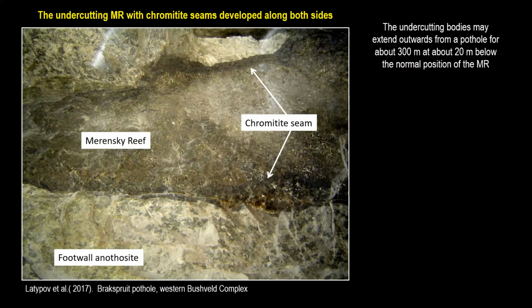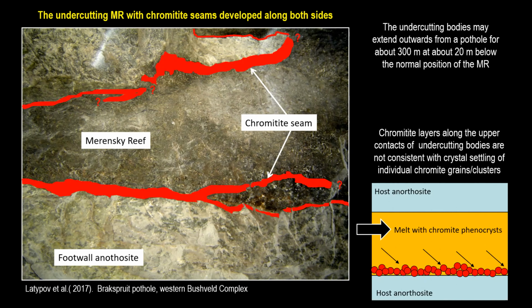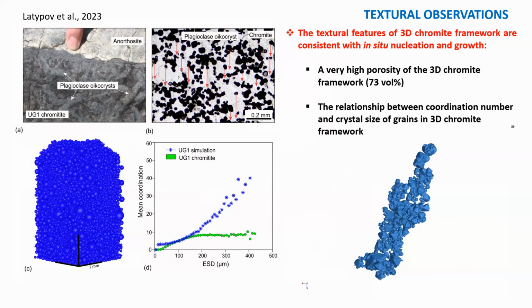I'm especially impressed by cases where these undercuttings occur 20 meters below the normal position, so entirely in the footwall rocks. Sometimes they can be up to 300 meters long, and they have nice chromitites on both sides. Again, that kind of development is not really good for gravity settling. Irrespective of whether you bring magma with individual crystals or clusters, they are supposed to settle on the chamber floor, in this case the chamber bottom of the sills, but instead we have them on both sides, and I think that is a good indication of in situ crystallization. So that was the field evidence.